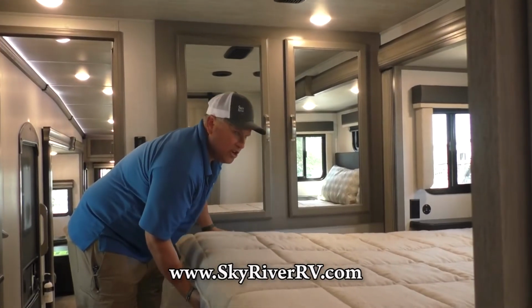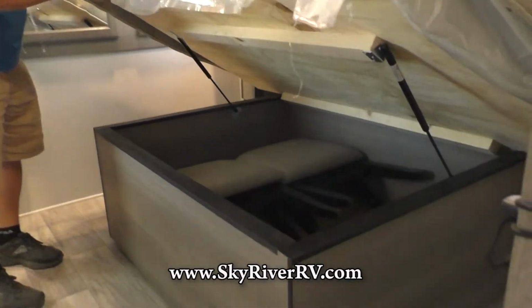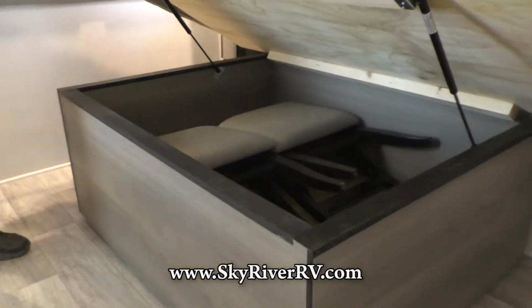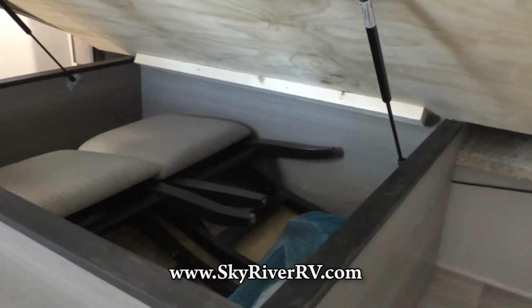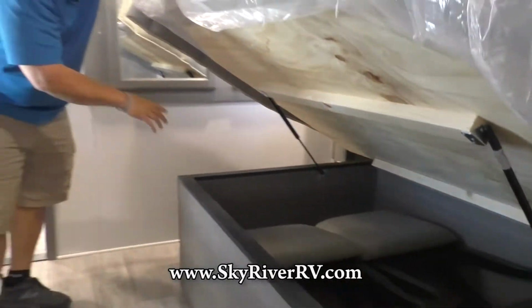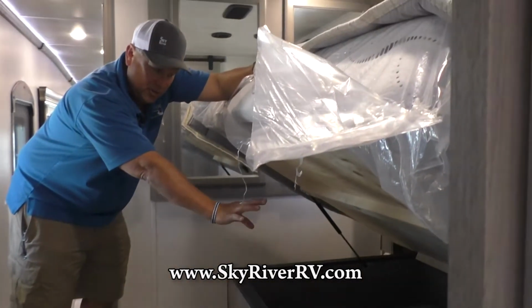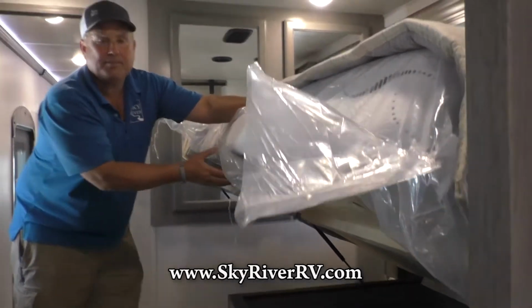As far as storage goes in your master bedroom as well, you got some storage underneath the master bed. This is where those chairs were that I mentioned to you, the folding chairs that match the upholstery up front in your dinette. This is also where you would typically store your vacuum hoses for your central vac.